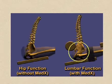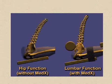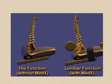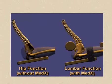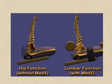On the right, lumbar function is demonstrated. Notice the difference in the lack of pelvic rotation once the pelvis is stabilized by the MedX lumbar extension machine. The low back muscles are forced to do the work without the assistance of larger muscle groups.